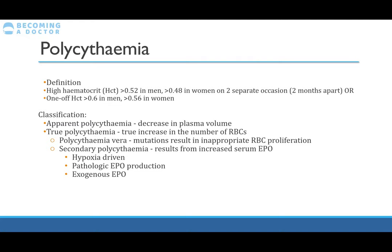So EPO can either be endogenous or exogenous. If it's endogenous, it can be secondary physiologically to hypoxia, or it can be pathological, such as autonomous EPO production caused by, like, a renal tumor, clear cell tumor.